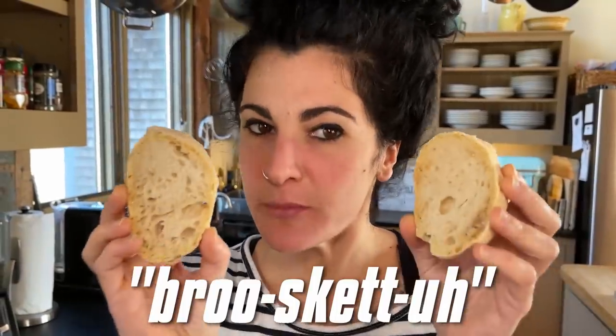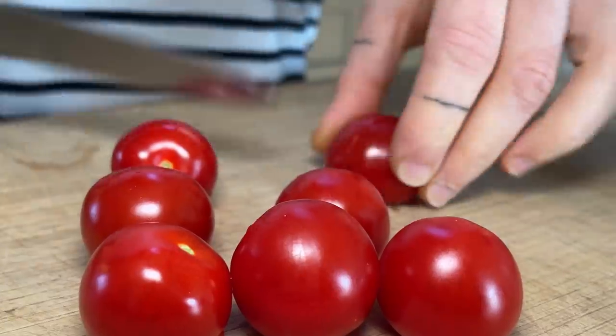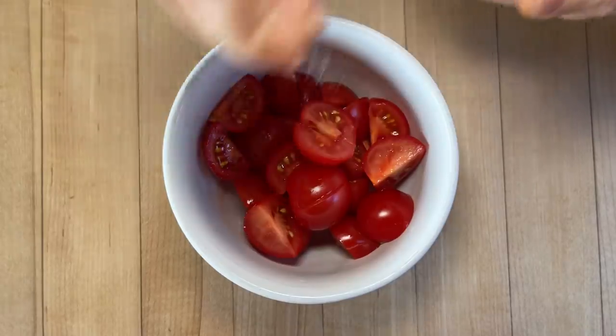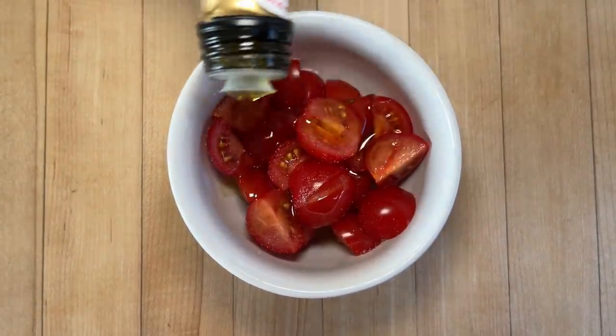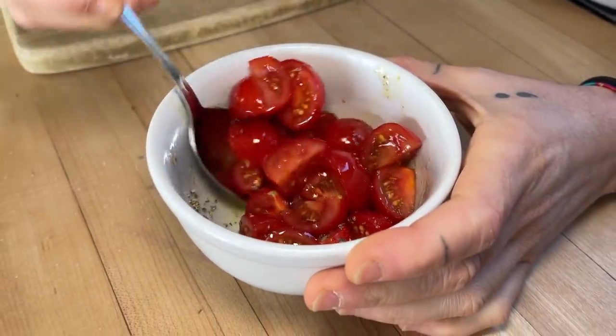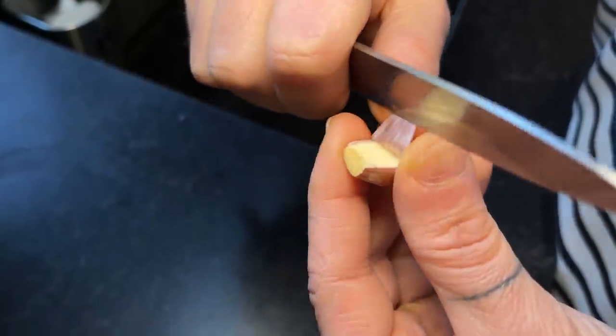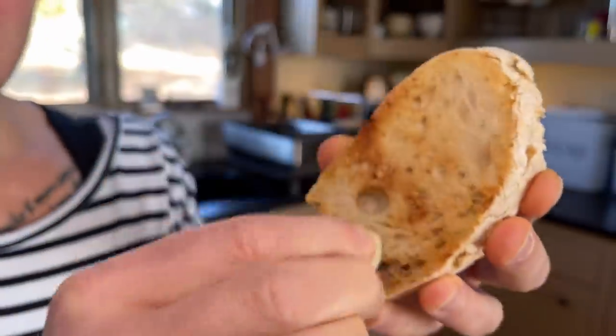What we are going to do now is our bruschetta, not bruschetta, but Italian bruschetta. And what we are going to do is roast these two slices of bread. As you can see, I put them on my nonstick pan. Now that our bruschetta is ready, we take our clove of garlic, fresh garlic, and what we do is this. That's our garlic bread.